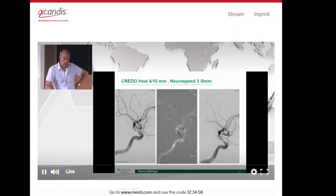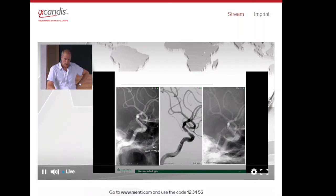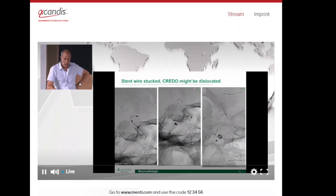To show you this problem with the stent wire, you see here we had a distal ICA occlusion treated with PTA and the Credo stent. I think the position is fine. That was the result. But on this picture on the right side, I have no movie, but when we tried to pull back the guide wire of the stent, we could always see that the proximal markers of the stent moved down, so it was stuck. Then you have to pull down the NeuroSpeed microcatheter to the proximal stent, and then you might release it, but it can become a problem, and the company should be aware of this problem and improve that.